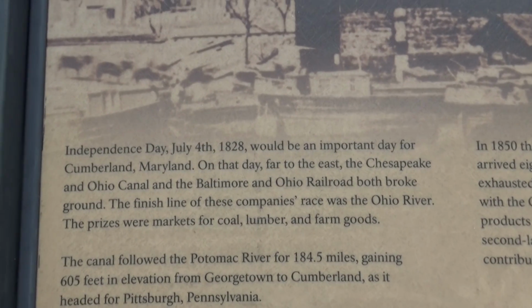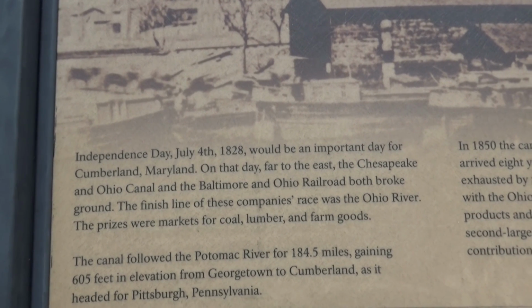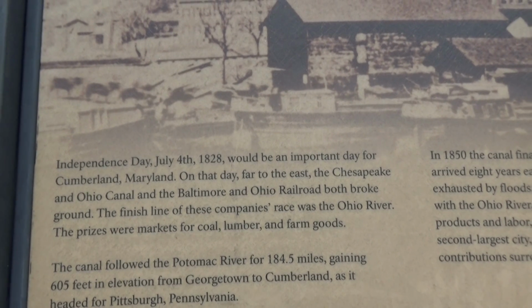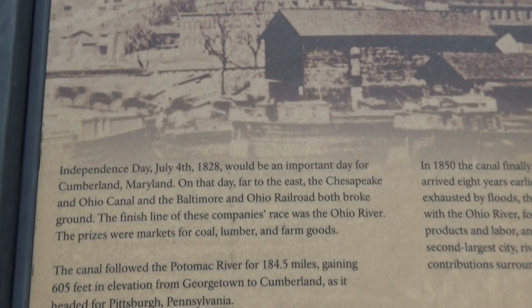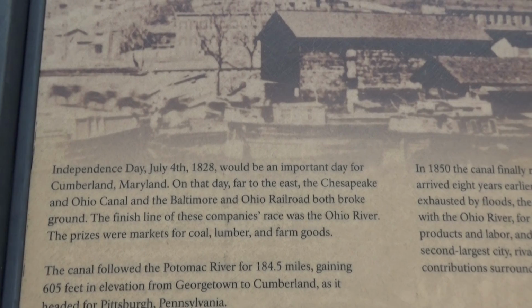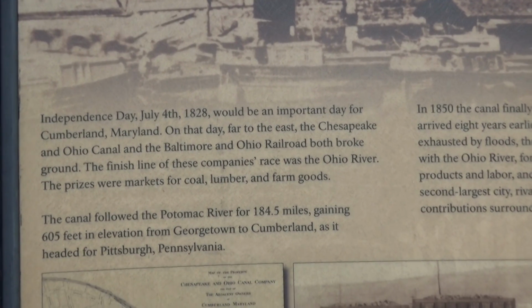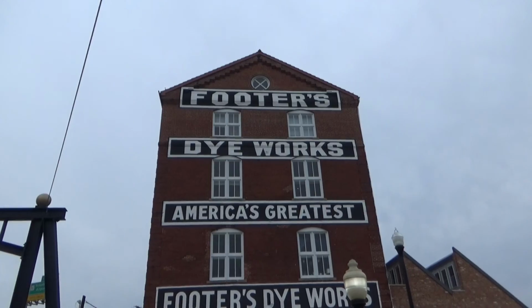On Independence Day, July the 4th, 1828, would be an important day for Cumberland, Maryland. On that day, far to the east, the Chesapeake and Ohio Canal and the Baltimore and Ohio Railroad both broke ground. The finish line of these companies' race was the Ohio River. The prize was markets for coal, lumber, and farm goods.